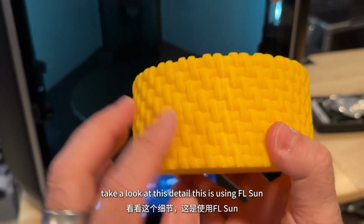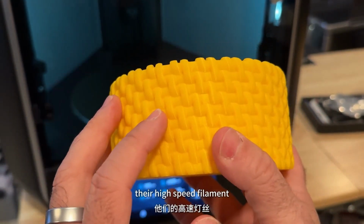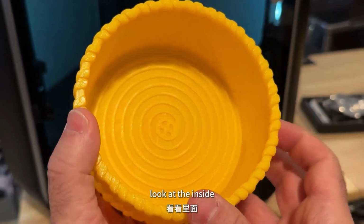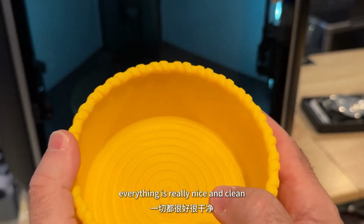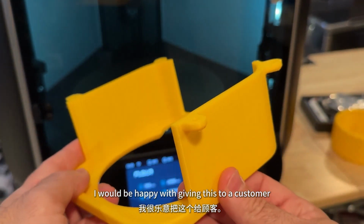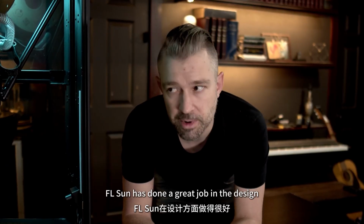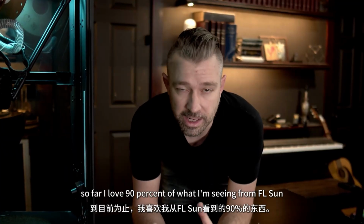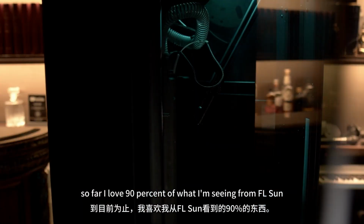Take a look at this detail. This is using FLSUN, their high-speed filament, and I was really surprised on how well this printed. Look at the inside, and everything is really nice and clean because of the quality. I would be happy with giving this to a customer. FLSUN has done a great job in the design. It's an amazing 3D printer. So far, I love 90% of what I'm seeing from FLSUN.